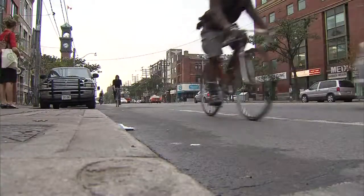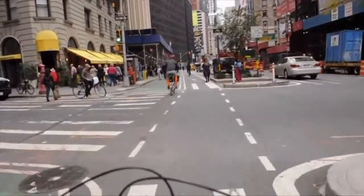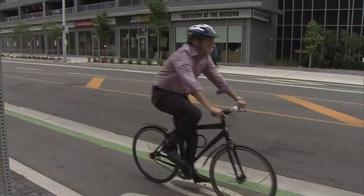We simply don't have the same amount of space on our roads as New York City. A lot of their avenues are 18 meters wide. We're dealing with anything from 10 meters to 14 meters. So in most cases, looking at removing parking or a traffic lane or some combination of both, which is a tougher sell. The separated bike lanes on busy Sherbourne are the closest thing we have to New York City.